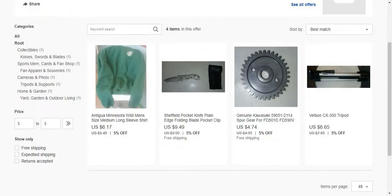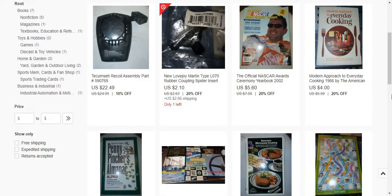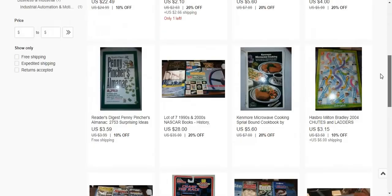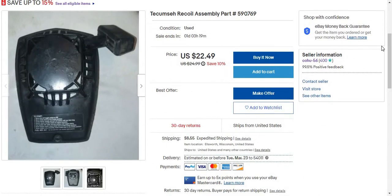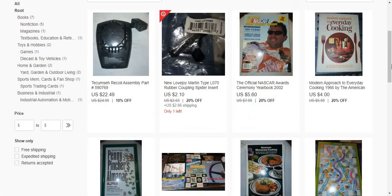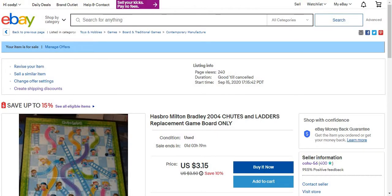5% sale. And the 15% has some 10%. What I'm going to do is 15%. I said 20, and then these got added. I don't know, I was going to do 15 and 10%. I got this Skooma Recoil Assembly Part 590769 for $22.49 plus shipping. I've had this for about 4 months. I've had this for almost 6 months. Yeah, over 6 months, I think.